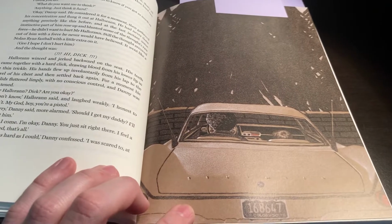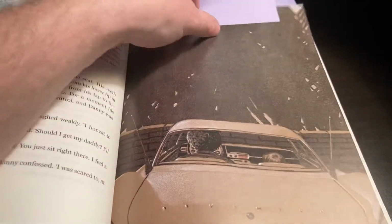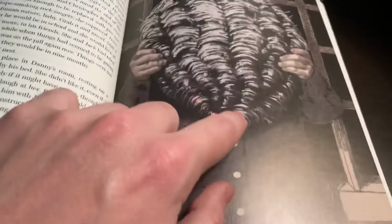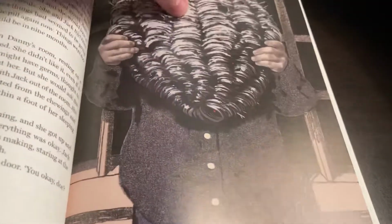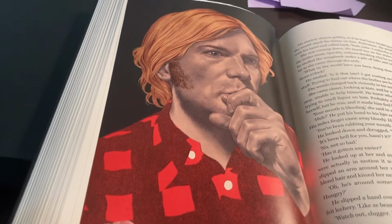Really fantastic illustrations. You can tell this illustrator did a great job and really spent a lot of time thinking about what kind of mood he wanted to set in the story. That one too. I've not read the book, so some of this may be jumping out to readers, but I like how there are these little spots of red in the illustrations, or at least in some of the illustrations, we see that red. Really fantastic.